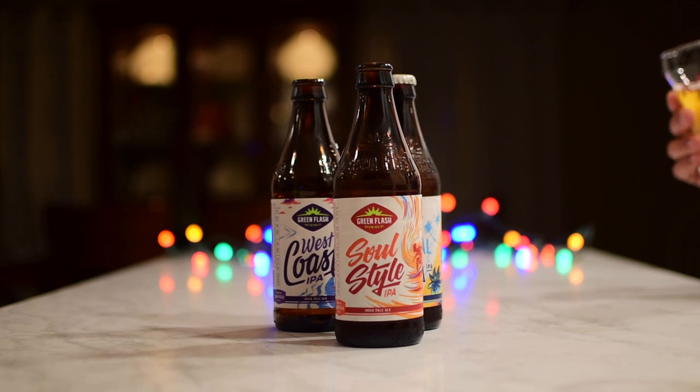But I remember when this one came out, which was probably two to three years before they pulled out of the market, withdrew their distribution from the area. I liked it, but thought it was a little too much of a departure from the traditional West Coast style.